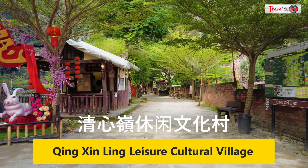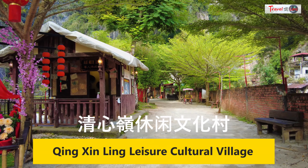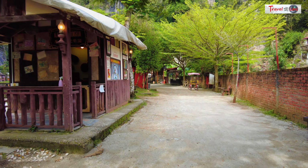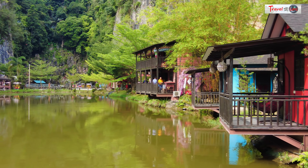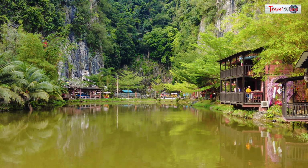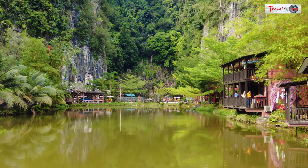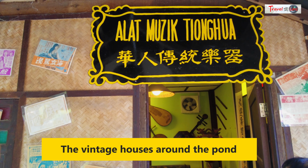Qing Sin Ling Leisure and Cultural Village has quickly become the most popular tourist attraction in Ipoh, and I could see why as soon as I stepped inside. The name itself, Qing Sin Ling, means Serene Hill in Chinese, perfectly captures the tranquil atmosphere of this enchanting place. It is situated at Gunung Rapat within a residential area. The village is built between the limestone hills and the fish pond.